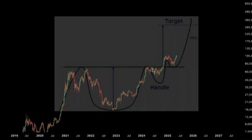So first of all, we've got a cup with handle pattern. It broke out. We had a pullback. Now, I didn't invent this pattern. It's a classic technical setup and it fits Bitcoin perfectly. It's surgical. This cup and handle isn't something I made up. It's a textbook accumulation pattern, especially when it stretches over several years like this.